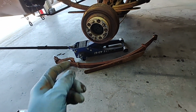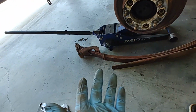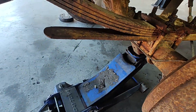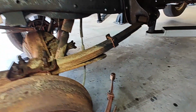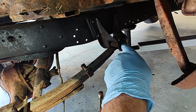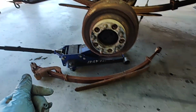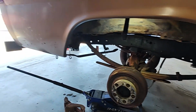Luckily, we got spare parts laying around. So this one just came off of maybe the Lincoln truck or maybe the yellow truck. Either way, we had some spare parts. I've got the jack under here right now, holding this up. We sprayed the bolts down with some PB Blaster right there, and we're just letting that set for a minute. We've got to take off these U-bolts right here, this bolt right here, and then one right there. Then we can get this leaf spring out of here, swap it out with this good one, and that'll take care of that. So that's what we're working on right now.